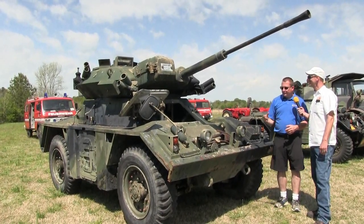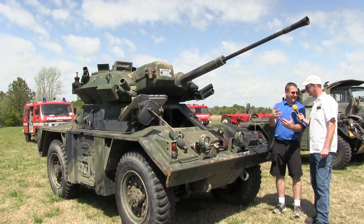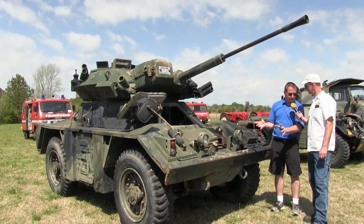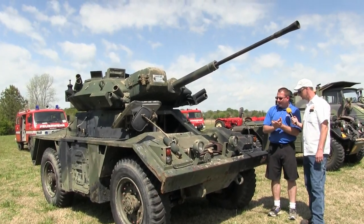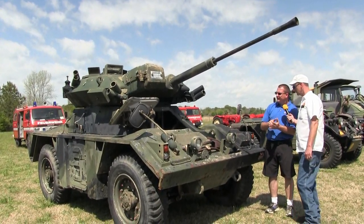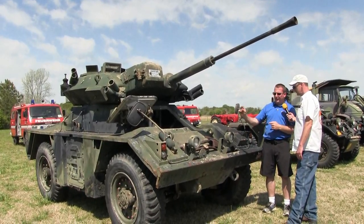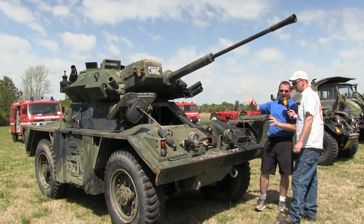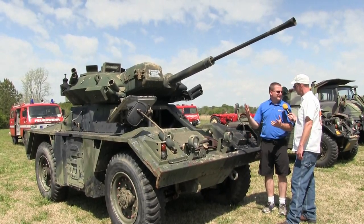So basically this took over from where the Ferret left off, even though they were used simultaneously. Some of these are still in service in some other countries. This is also British, but like I said, other countries use them in their armies. Even today, there's a few of them in service. But where the Ferret has steel armor, this has really thick aluminum armor. Wow, aluminum. And they did that so they get a bigger vehicle that was easier to transport. You could pick one of these up with a helicopter, things like that.